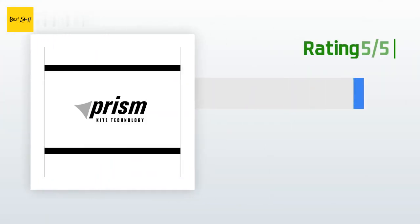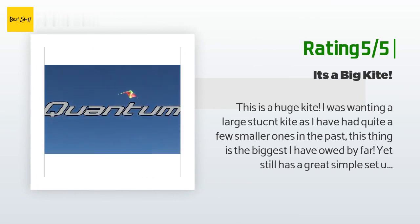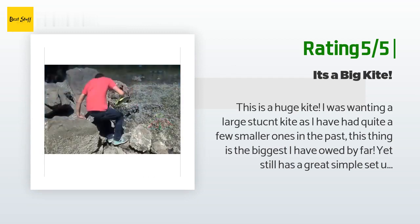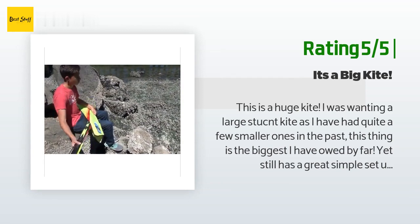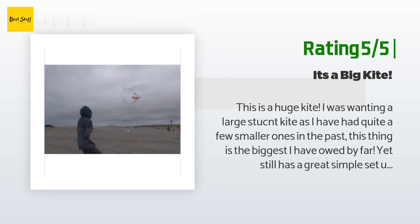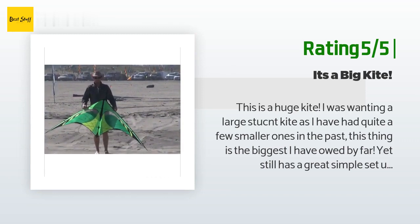Another happy customer said, "This is a huge kite. I was wanting a large stunt kite as I have had quite a few smaller ones in the past. This thing is the biggest I have owned by far. Yet still has a great simple set up and take down, and I love the included wrist straps. They are very nice and required to fly this kite in slightly stronger winds. It really pulls on you. It is a great 2-line stunt kite and I highly recommend it."